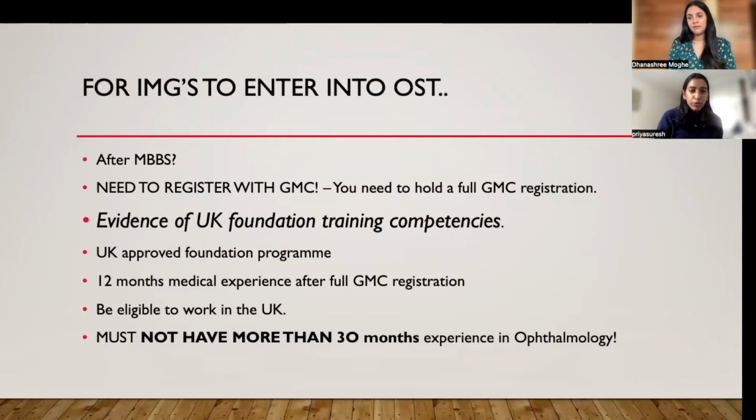So typically, if you've done MS in India, you would have done 3 years. That makes you ineligible to apply even to OST because now entry is only at ST1. However, if you've done DOMS, which is diploma, that's only 2 years, so that's less than 30 months. So you would be eligible. But this does not include your foundation training. So this is excluding foundation program. 30 months is the cap.